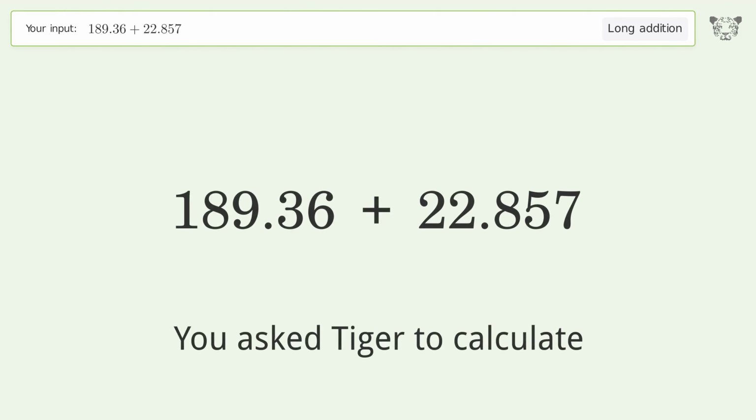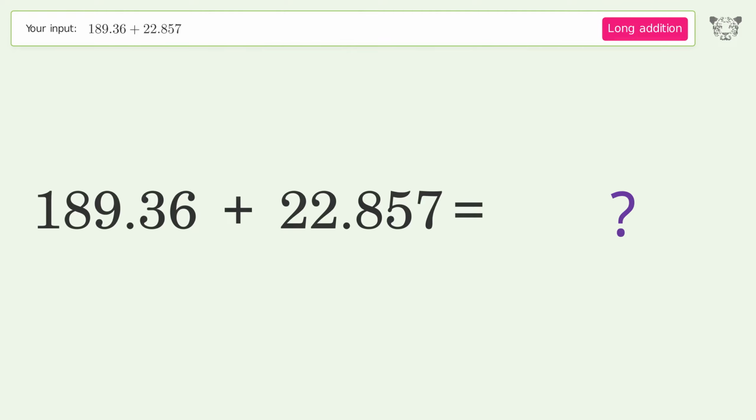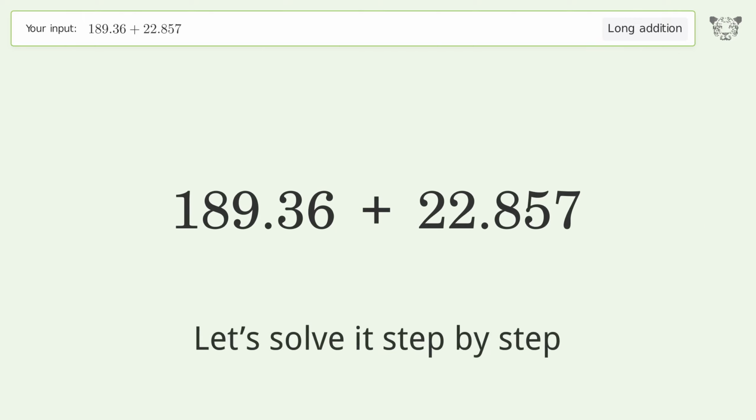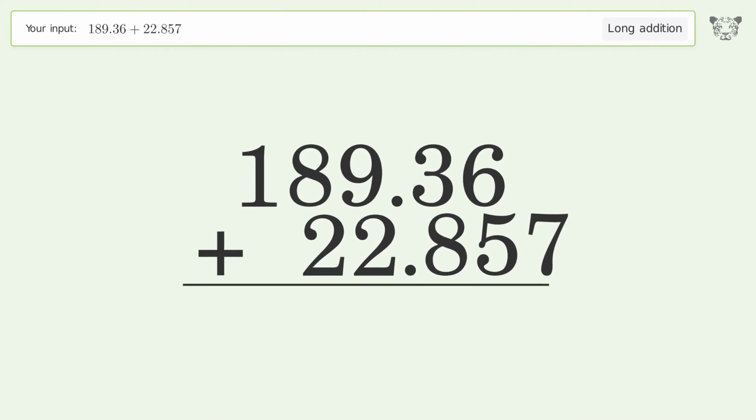You ask Tiger to calculate. This deals with long addition. The final result is 212.217. Let's solve it step by step.